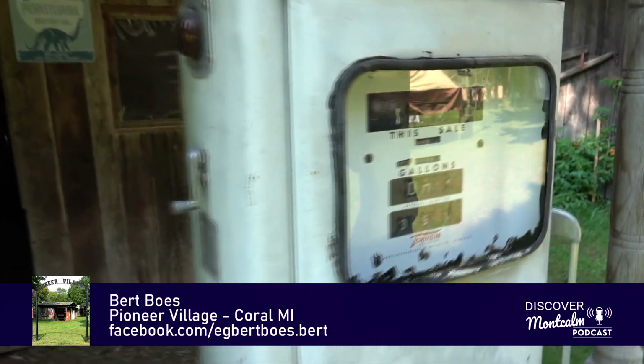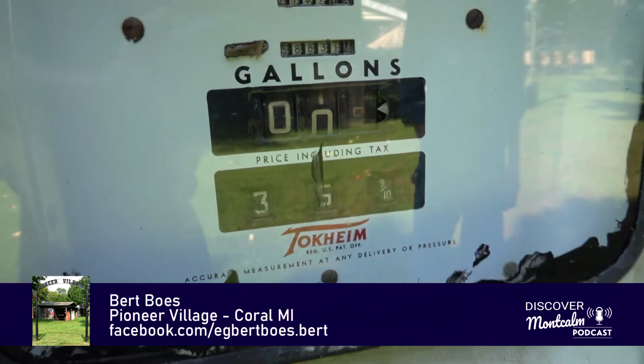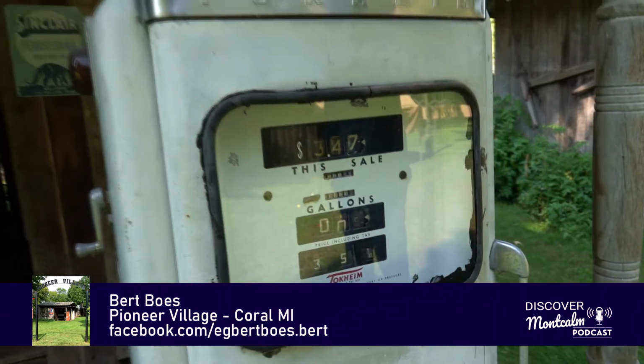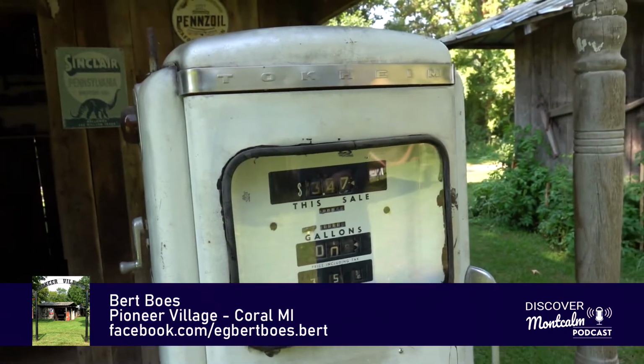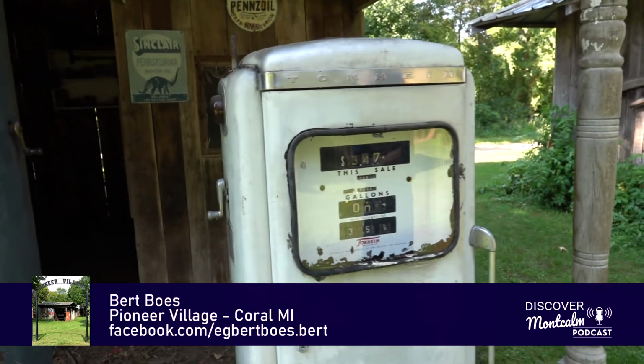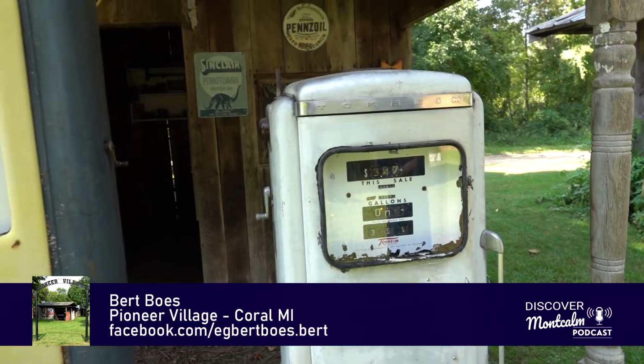And over here, we're looking here at 35 cents a gallon. I remember when I was growing up, the 35 to 50 cents a gallon. Yeah, that's what I remember my dad filling up for.